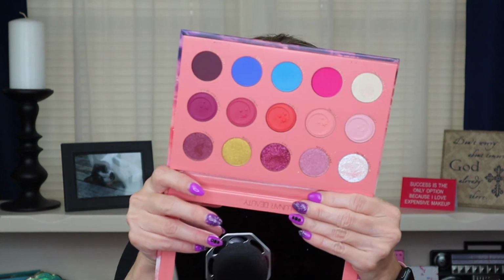This palette gets a thumbs up from me. This is gorgeous, guys. I highly recommend it if you love the pink tones, the purpley shades. This is going to be something that you want to pick up. If you're a big fan of Manny MUA, you're definitely going to want to have this in your collection.